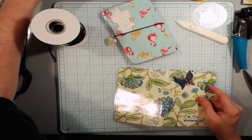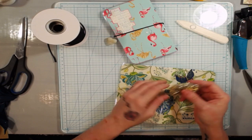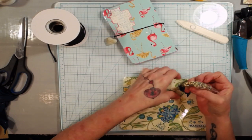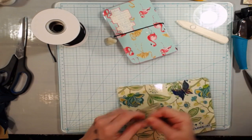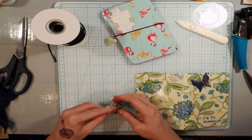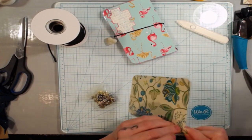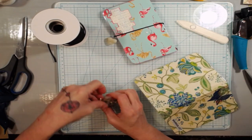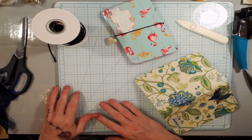Small. Just these little ones here. I don't even know if I'm going to use these. I might actually use smaller ones than this. These are big. So let me see. Because I'm only going to put a grommet in this one. Yeah, I'm going to use smaller ones. I don't need big ones. Let me see if I have smaller ones.